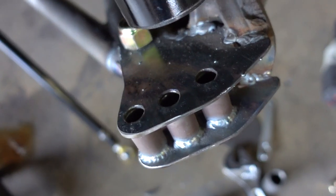Like I said, we got the bulk of the work done, but now we're just taking care of the little knickknacks, little problems. Little things, for sure. Dude, this is sick. Triple adjustable. That's for dialing your Ackermann in? Yeah, they're pretty wild adjustments, but some adjustment is better than no adjustment.